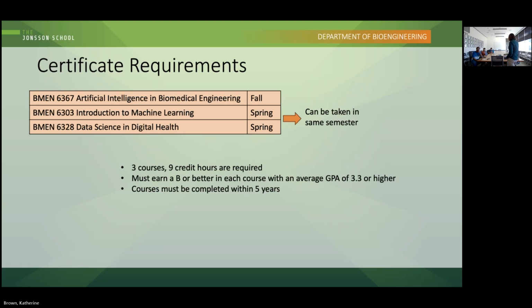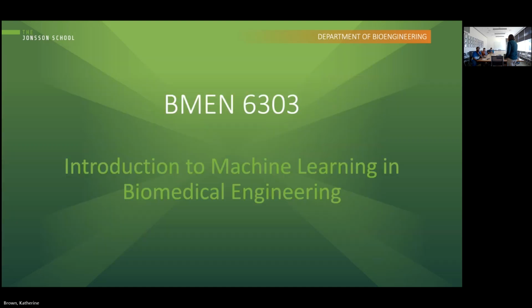So that's a total of 3 courses and 9 credit hours in which you must earn a B or better, a GPA of 3.3 or higher. And you also need to complete all those courses within a 5-year period. With that, we'll dive into each of the 3 courses just briefly, topic by topic.